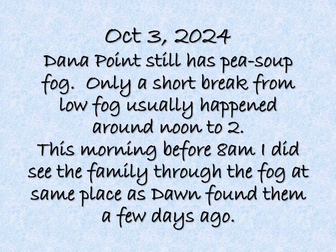October 3rd. Dana Point still has pea soup fog in the morning. Only a short break from low fog usually happened around noon to 2. This morning before 8 a.m., I did see the family through the fog at the same place as Dawn found them a few days ago.